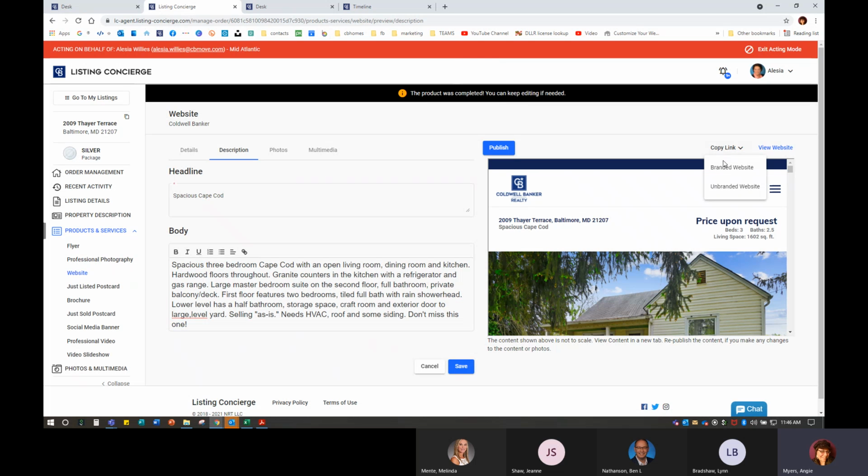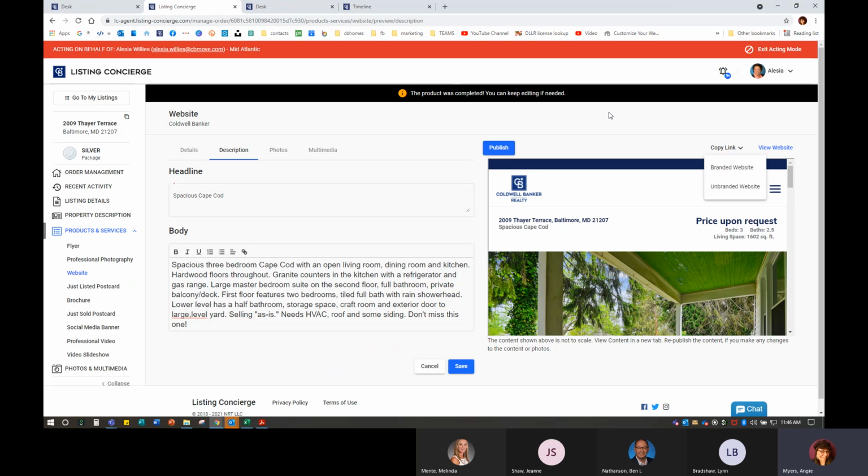You can go in and copy the link. The unbranded website can go on the MLS. The branded website can go wherever you would like to put it. You can put it on your website. You can put it out there on social media land.